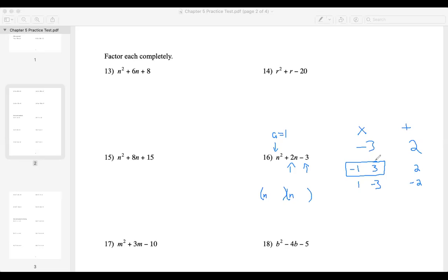Once you find this right here, you're basically done. You just write what it says, n - 1 and n + 3, and you're done. That's the whole thing. What two numbers multiply to -3 that add up to +2? Whatever those are, those are your answers. If there aren't two numbers that multiply to -3 and add to 2, it's not factorable. Any questions on the easy ones?